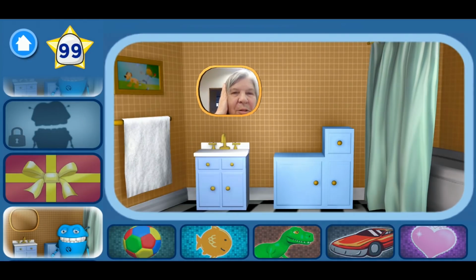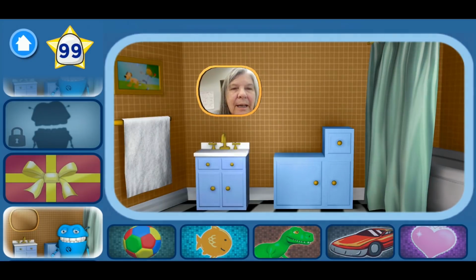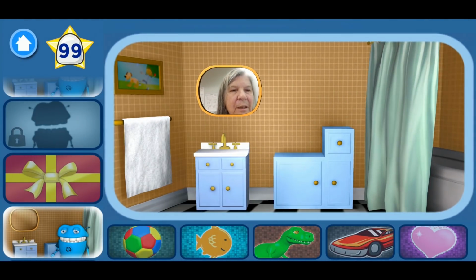What can I do with all my stars? Magic stars, magic stars. What can I buy? I can trade them in, and where do I find them?